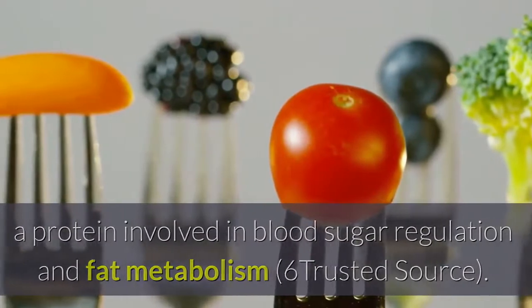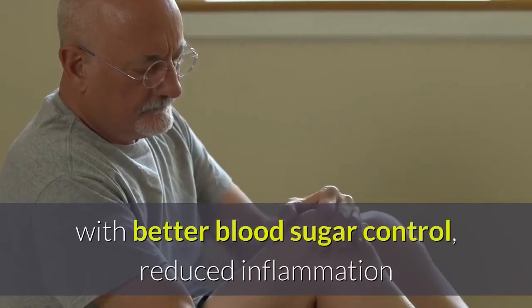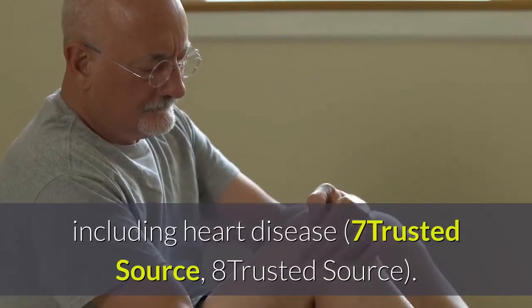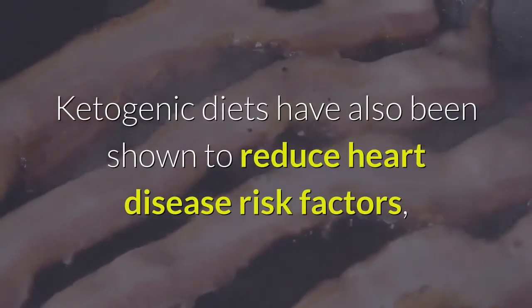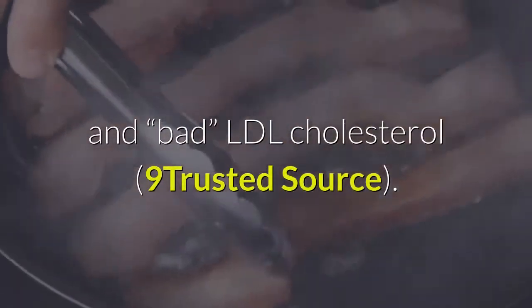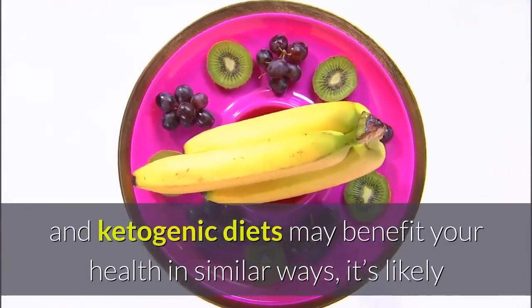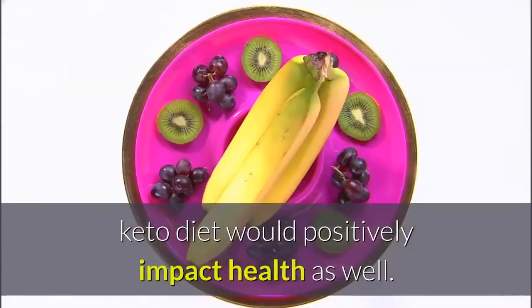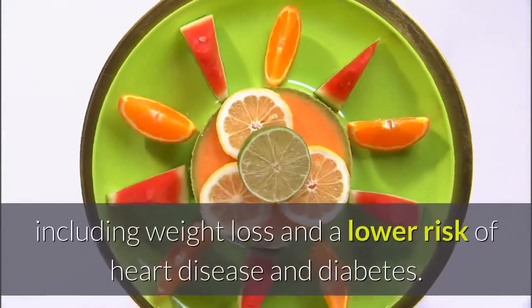Higher levels of adiponectin have been associated with better blood sugar control, reduced inflammation and a lower risk of obesity-related diseases, including heart disease. Ketogenic diets have also been shown to reduce heart disease risk factors, including high triglycerides, blood pressure and bad LDL cholesterol. Being that both vegan and ketogenic diets may benefit your health in similar ways, it's likely that combining the two by following a vegan keto diet would positively impact health as well. Summary: both vegan and ketogenic diets have been linked to health benefits, including weight loss and a lower risk of heart disease and diabetes.